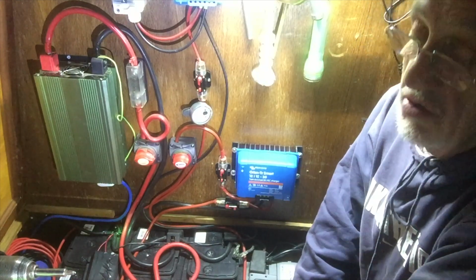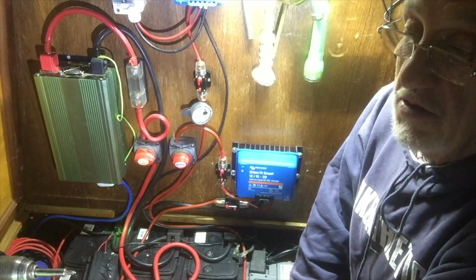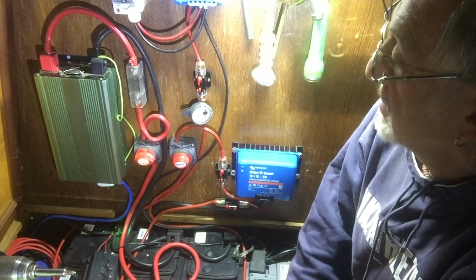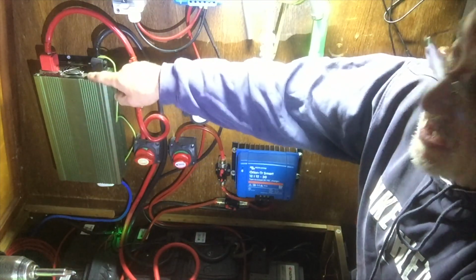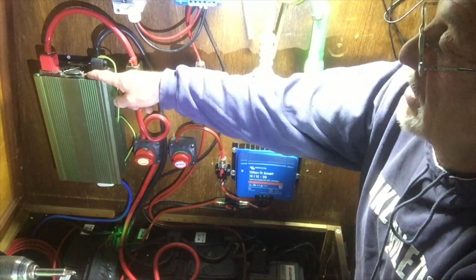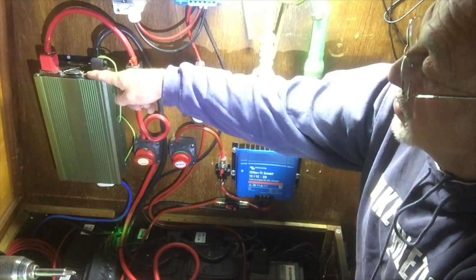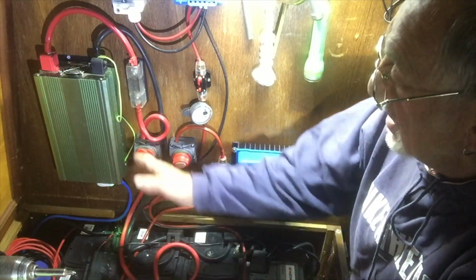So at the moment I'm running a 240 volt fridge. I could also have a 240 volt telly, etc. Okay, and that's all through this box here. Very, very good. This kicks out 2.5 kilowatts of power. I've got nothing like that being used, so it takes very little power out of the batteries.